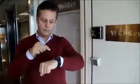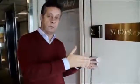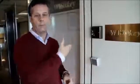I'm going to be showing you today the Wise watch. This is a watch manufactured by Wisekey, which includes a digital identity inside the watch. The watch transfers my identity via NFC, either to devices, could be access control, like we're going to show you how to open a door of the headquarters of Wisekey, or to your mobile phone, or to your desktop.